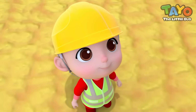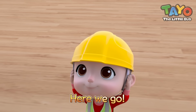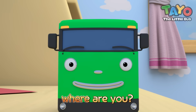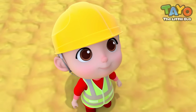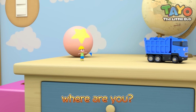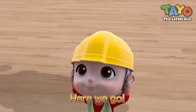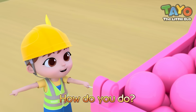Yellow truck, where are you? Here I am, how do you do? Yeah! Here we go! Here I am, how do you do? Here we go! Blue truck, where are you? Here I am, how do you do? Here we go! Here I am, how do you do? Here we go!